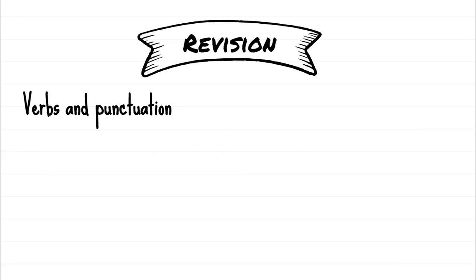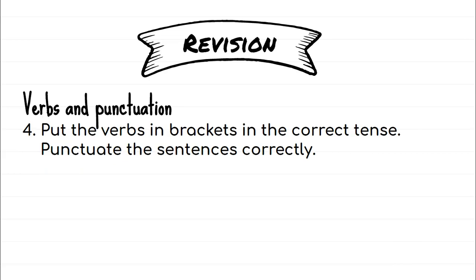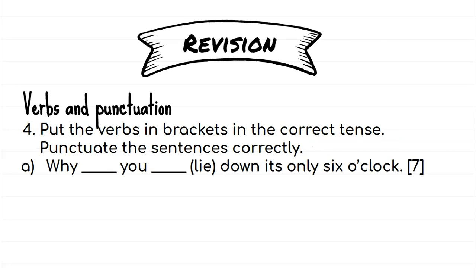Right, the last little bit asks you about verbs and punctuation. Number 4 says, put the verbs in brackets in the correct tense, punctuate the sentences correctly. So you're looking for mistakes, first of all, and then you want to add anything and change anything. So A says, why, you, lie in brackets, down, it's only 6 o'clock. So I see a few mistakes. First of all, there's something missing. And second of all, that lie in brackets needs to change its form.